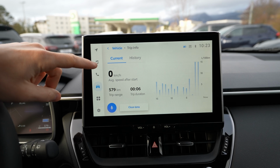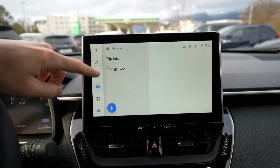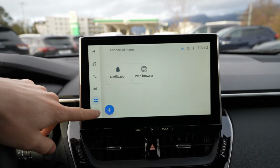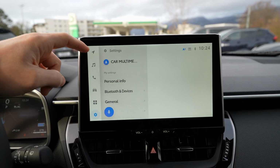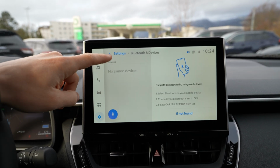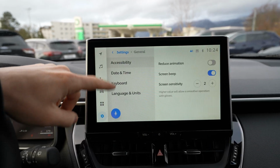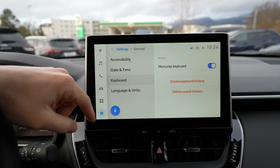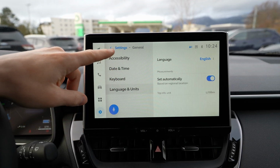Here you can see also information about the history of the consumption and current consumption. And then you can go here to applications, you have web browsing and notifications. It's a relatively simple multimedia system, it's not something complicated. Here in the settings you have personal information, you have Bluetooth and devices. Here you can connect your devices. You have also general settings. Here you have accessibility, you have different settings to adjust, to turn on and off, memorized keyboard, language and units. Here you can change language and units.